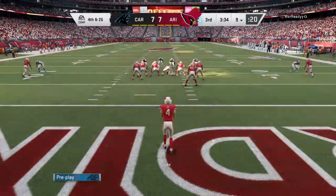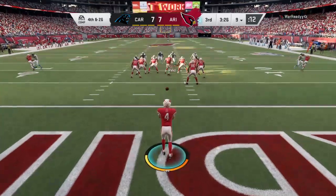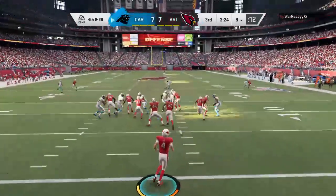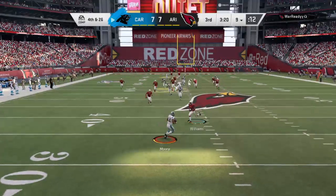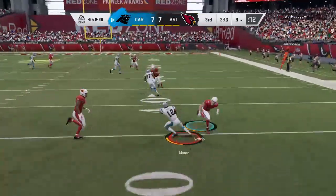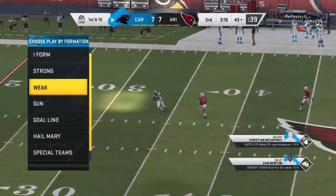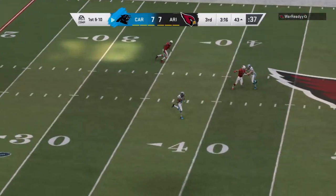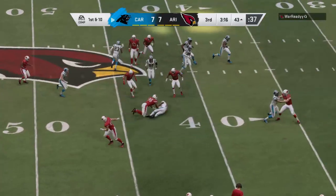Here's Andy Lee now, as his first punt will come from inside his own end zone. A very nice job on the run back there. He'll get 23 yards all told. And the Panthers will take over in terrific field position.